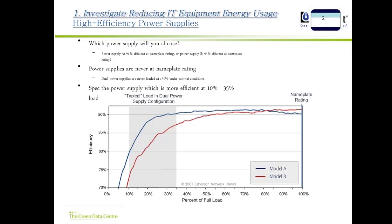So the nameplate rating for model A, which is 91% efficient, gives me more efficiency on the shaded region, which is 10 to 30%. So the equipment which has got lower nameplate rating gives me more efficiency because I am operating the equipment at lower load level. So while selecting your equipment, you have to be very careful about the efficiency of equipment at lower loads. Of course, at the higher loads, the nameplate rating of higher efficiency gives you more efficiency, but it doesn't matter actually because I am operating the system at very lower loads. We never go beyond 50% in fact while we design. So 10 to 30% is the optimum level.